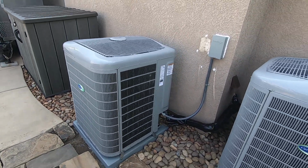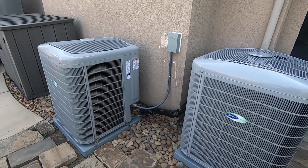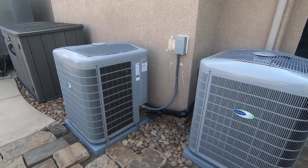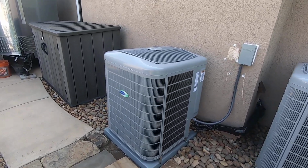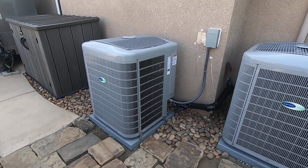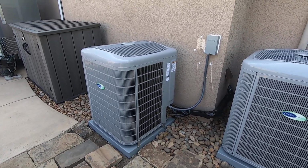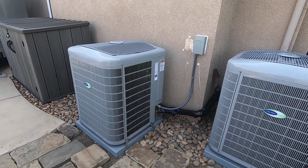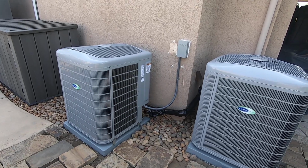So when these systems move up and down in speeds, that also means the indoor blower on the furnace is moving up and down in speed. So not only are you going to get a quieter outside condenser, but inside the furnace will be a lot quieter too, especially on the lower speeds. That means lower blower speeds on the furnace, so that intake that you hear will lower that sound as well.